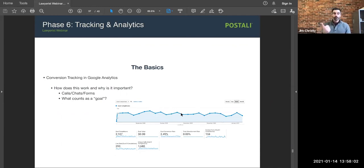They want to know, how many phone calls did I get? How many chats did I get? How many forms were completed? That is kind of the bare minimum. And in analytics, if those are set up properly, you can say over a period of time, what was my goal completion rate? How many of those were forms, chats, phone calls, things like that. This is something that, again, is relatively easy to set up. Maybe not for somebody who hasn't done it before, but it's not a heavy lift for somebody who's experienced with this.